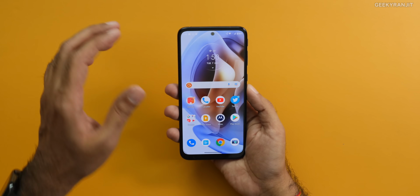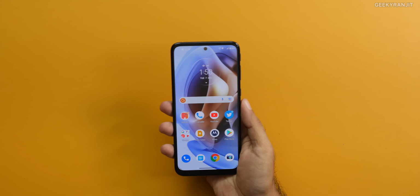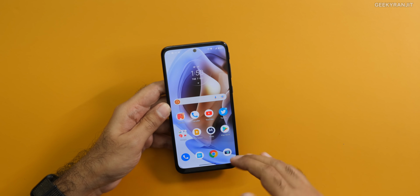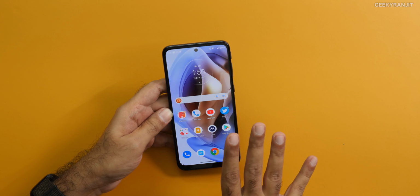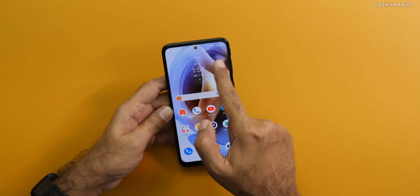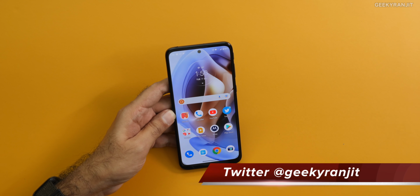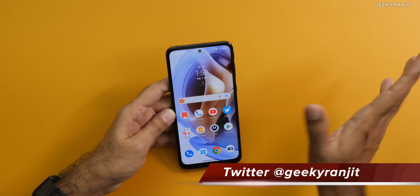Now moving to call quality and proximity sensor, I'm really happy to say that the call quality and the earpiece were very good, loud and clear on this one. I also did not have an issue with the proximity sensor, which is plaguing a lot of mid-range smartphones. So even for taking calls, this was a good phone. My primary SIM, Airtel, is in this one. And of course, it has VoLTE and all those things. It also has Wi-Fi calling, and that works.